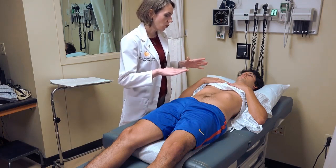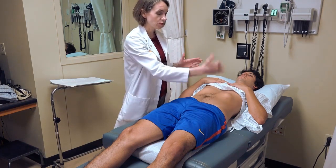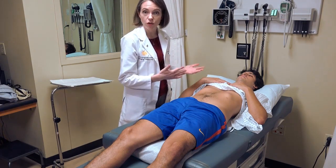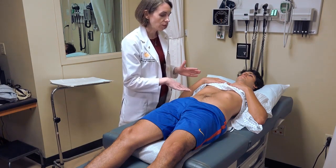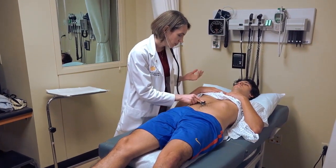So for inspection, you want to make sure, again, what's the shape of the abdomen? Is it scaphoid? Is it protuberant? Is it flat? Are there any scars from previous surgeries or accidents before? Are there any asymmetries, lesions on the skin? So this is what we're looking for in full inspection of the abdomen. And listen for the bowel sounds.